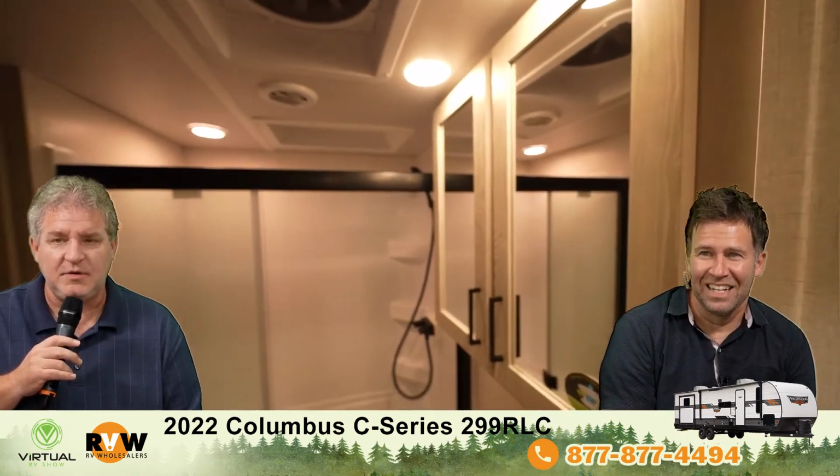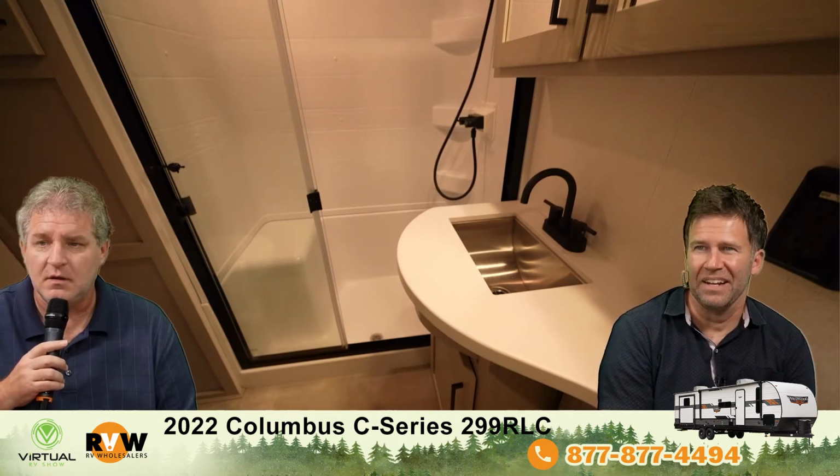Up to the bathroom, you can see a large residential shower. It even has the step stool in there that you can sit on. Pretty big sink, too. Yeah, it does. Even lots of countertop space. One of the biggest gripes in RVs is the countertop is too small. You can't even put your toothbrush and stuff out, you know? In the bathrooms? Right. Yeah, I get that. So you've got plenty of space there. Porcelain foot flush toilet again.